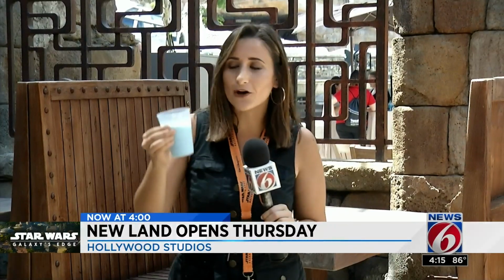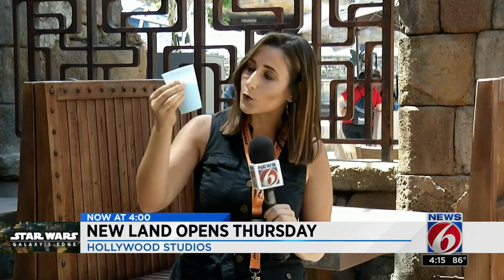Now, all throughout the planet of Batuu, you can get yourself a cold drink called Bantha Milk. Now, this was a drink made famous in Episode 4. This was Luke Skywalker's milk. Here at Hollywood Studios, you can get green milk or blue milk, and we spoke to the chef about what's in it. I taste like, I want to say like cotton candy or bubble gum. Am I way off on this? No, you're not way off. It's a plant-based beverage. So it's rice and coconut milk based. And it's got some undertones of watermelon and dragon fruit.